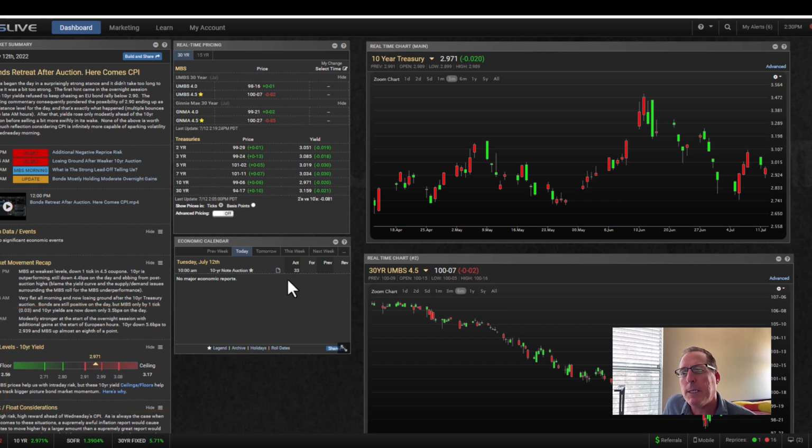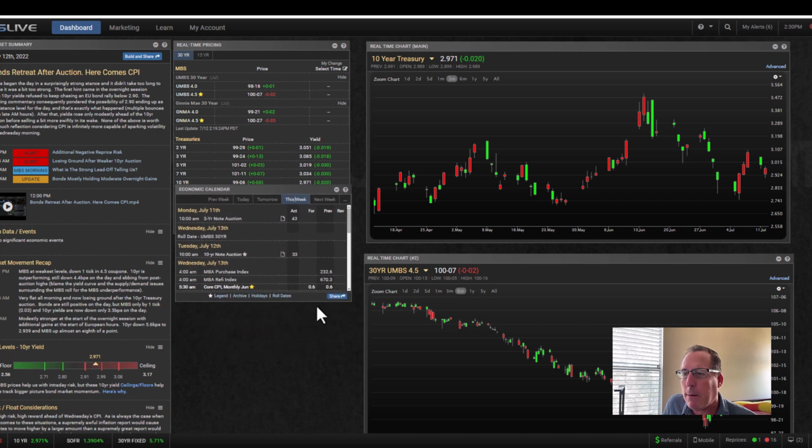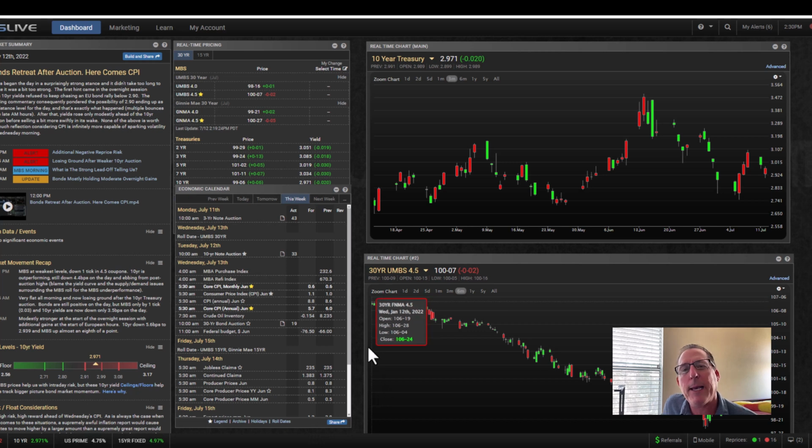But then we go a little bit deeper as we look at the economic calendar. We want to know what's coming out that can affect interest rates. If you think about it, it kind of makes sense. What information can be coming out that could affect your mortgage rate, either getting better or getting worse? Here's a perfect example. Tomorrow morning, the core CPI, Consumer Price Index, comes out.